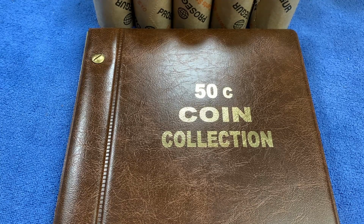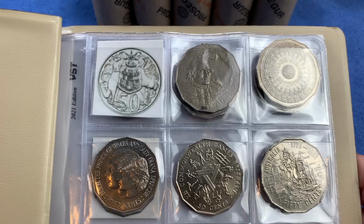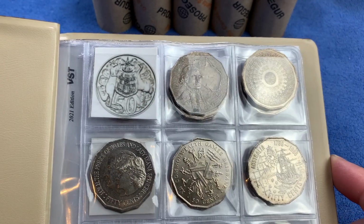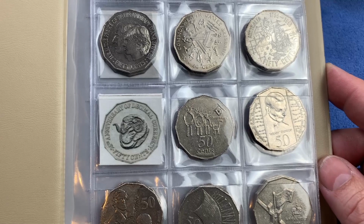Today we're going to be looking through 50-cent pieces again, looking for commemorative coins, rare coins, and coins worth more than face value. Again, we have my 50-cent collection book here, already partly filled with the commemorative coins that we've found so far, starting with the 1966 round 50-cent piece, which is really hard to find. Got a placeholder for that, but not looking to get that one out of circulation.